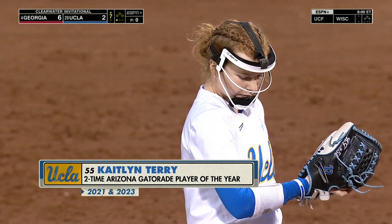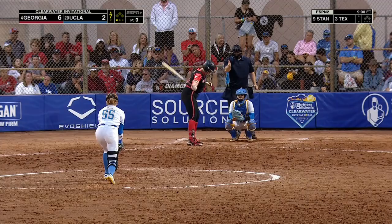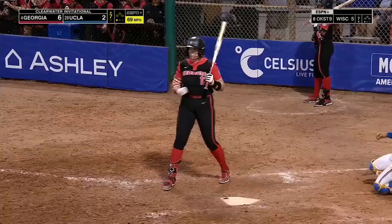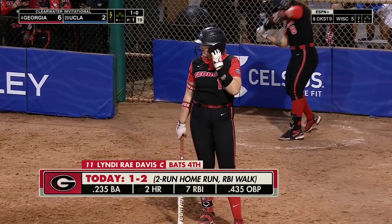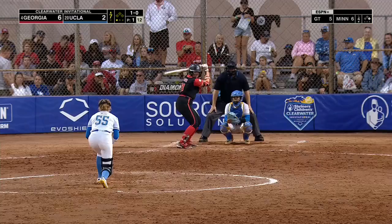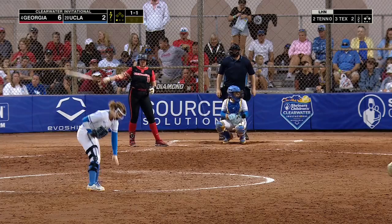Two innings against Florida State earlier. Two runs, three hits. And she'll face Lindy Ray Davis. Bases empty, one out. Lindy Ray lined out sharply to center in the first, hit a two-run home run just to the left of the scoreboard in right field in the third, and then picked up a walk with the bases loaded to force in a run in the fourth after they had walked the hitter ahead of her, Jada Kennedy, to load the bases to face Lindy Ray.